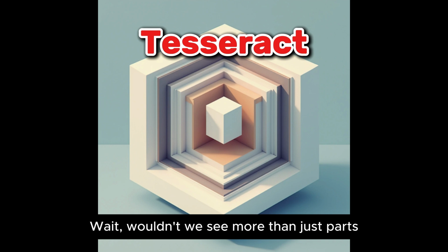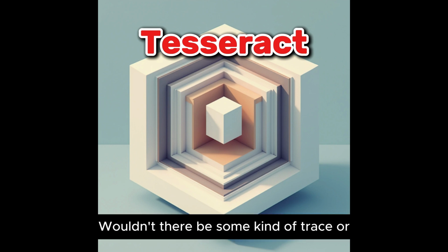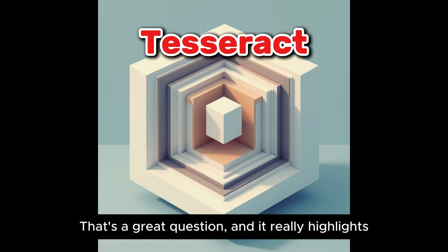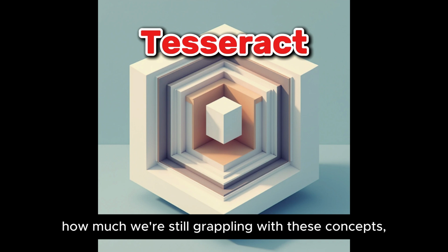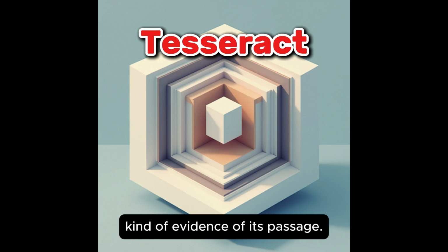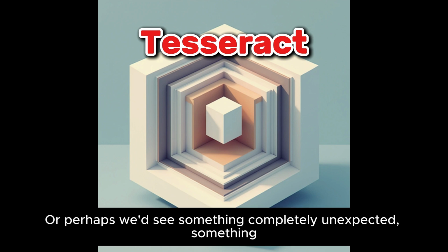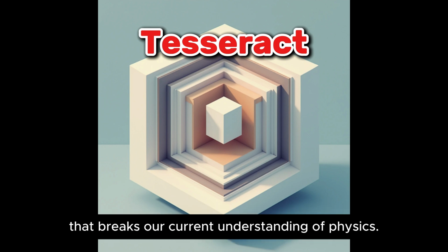Wait, wouldn't we see more than just parts appearing and disappearing? Wouldn't there be some kind of trace or distortion as it moved through the wall? That's a great question, and it really highlights how much we're still grappling with these concepts. Our intuition tells us there should be some kind of evidence of its passage. Right. But in reality, we might not see anything at all. Or perhaps we'd see something completely unexpected, something that breaks our current understanding of physics.